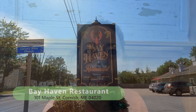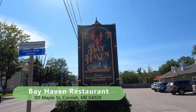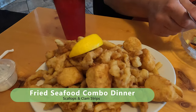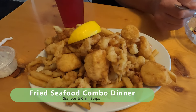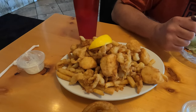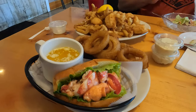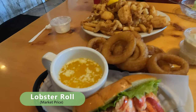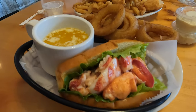We are at Bay Haven in Cornish, and we stopped here on our way back to the cabin that we are staying at. And so I will show you what we got for lunch. So John got a combo that has fried scallops and clam strips. He also got French fries for his side, and he's eating his salad right now. And then I went with their lobster roll, and I got it with butter, and my side was onion rings.